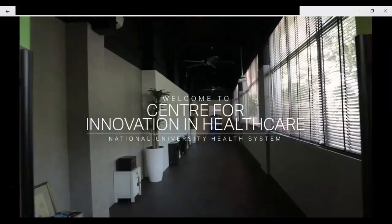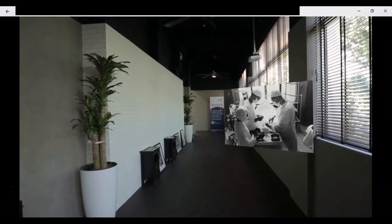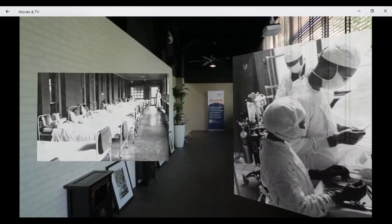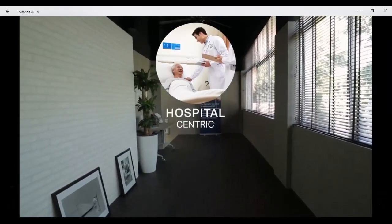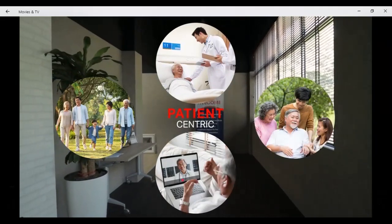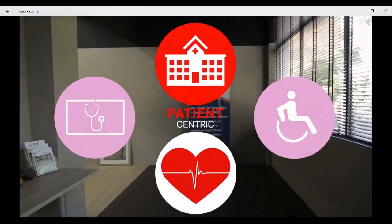Welcome to the Center for Innovation in Healthcare. As we walk along this corridor, we are reminded of how healthcare services started and developed as a hospital-centric way of delivering care and medical treatment. The Center for Innovation in Healthcare is here to transform the healthcare system into a patient-centric one and allows for the delivery of care beyond the walls of the hospital.